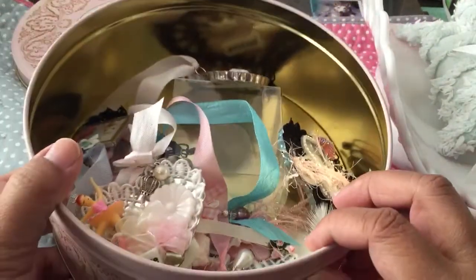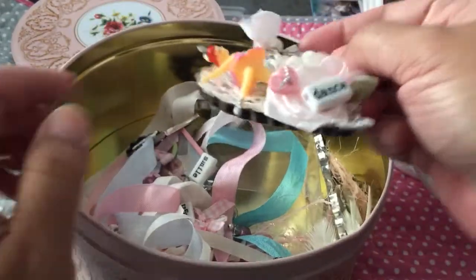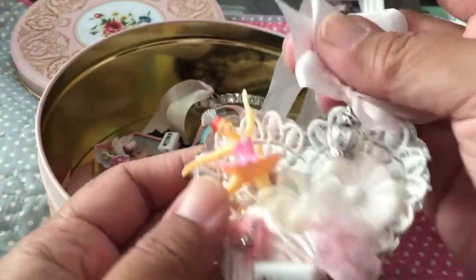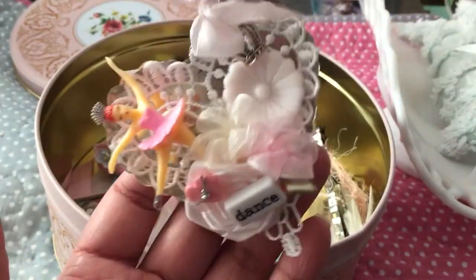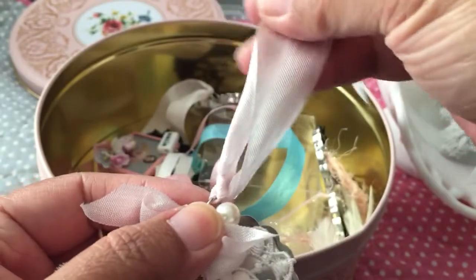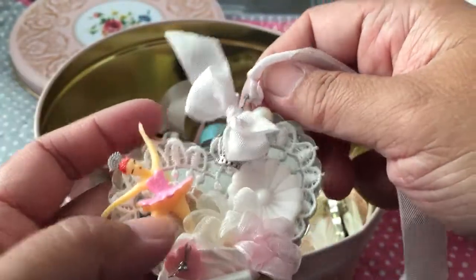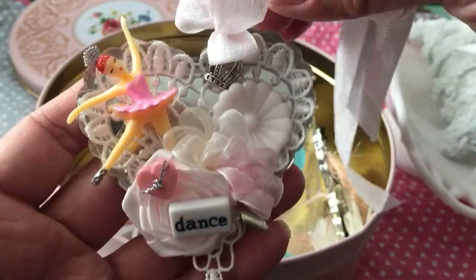And I also made some charms, and I just put them in here because I didn't know where else to put them. They're all pretty much similar to each other, and they're made from the heart-shaped bottle caps. So they will hang. And I just tied some seam binding and a bow to it, and then there's a pearl here and a crown dangling from the loop.